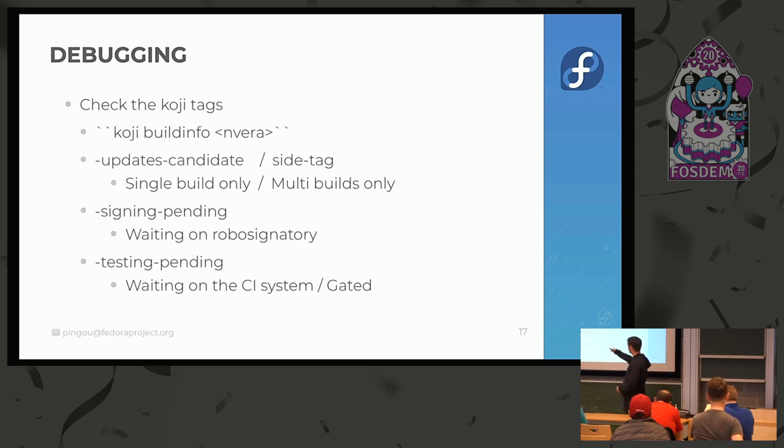If it's a single build and it's in update testing, well, it hasn't been picked up by Bodhi. Something is wrong with Bodhi. If it's a side tag, then that's for multi-builds, then it's still a Bodhi problem. If it's in signing pending, then there is something wrong with robosignatory. It could be that robosignatory is just going through the mass rebuild and it's very busy and it hasn't caught up with your build yet. Or it could be that robosignatory somehow broke the connection with the signing server and needs a gentle poke, a restart.